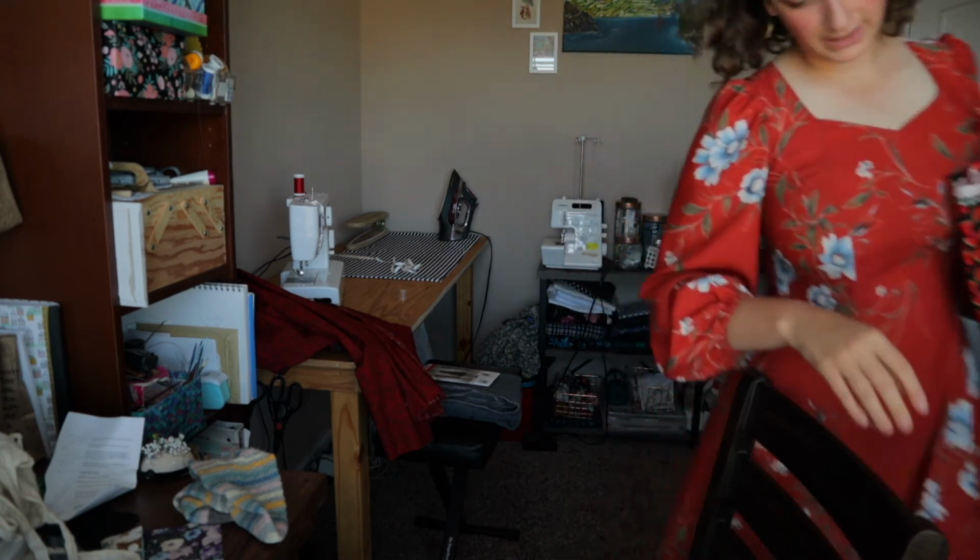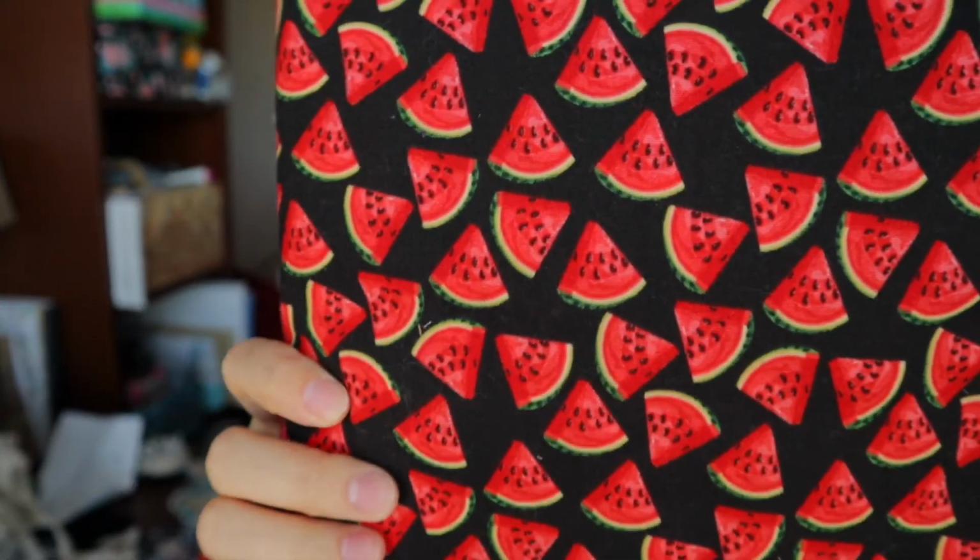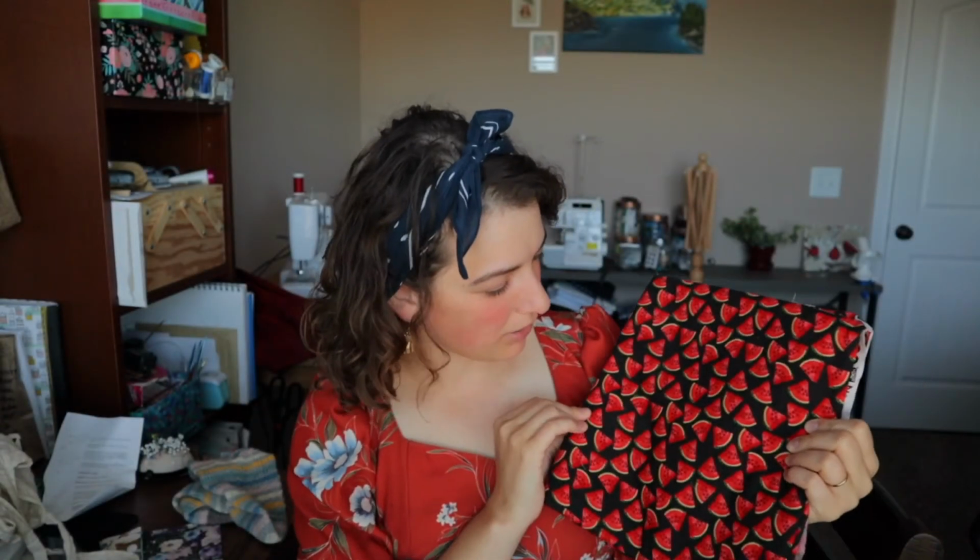The one other project that I would like to get done sometime in the next month or so is I would like to make another version of the Deer and Doe Bluet dress out of this really pretty watermelon print fabric that I also got from Joann. And I want to make a longer version. So I don't know if I can show you this without standing up here.